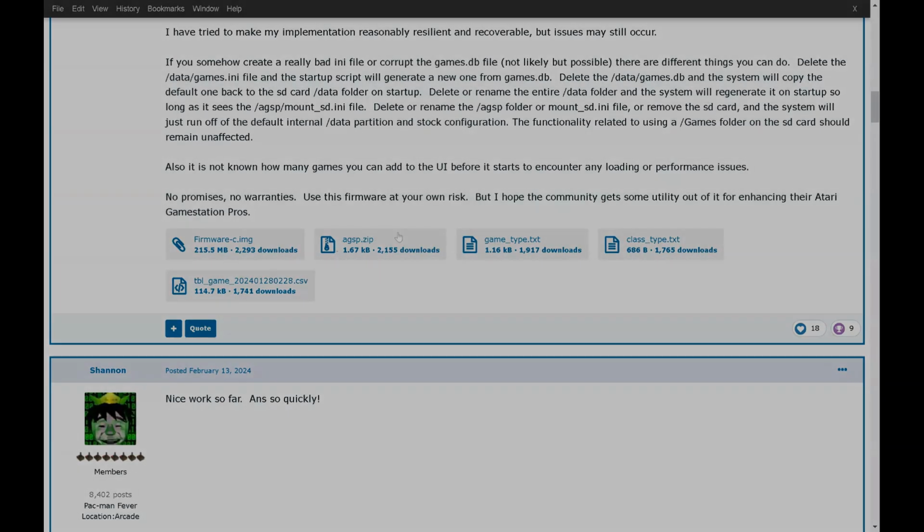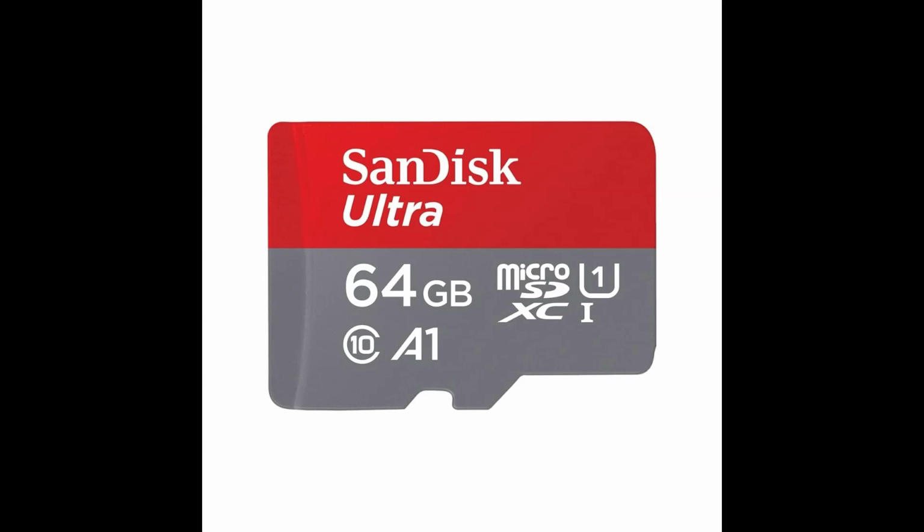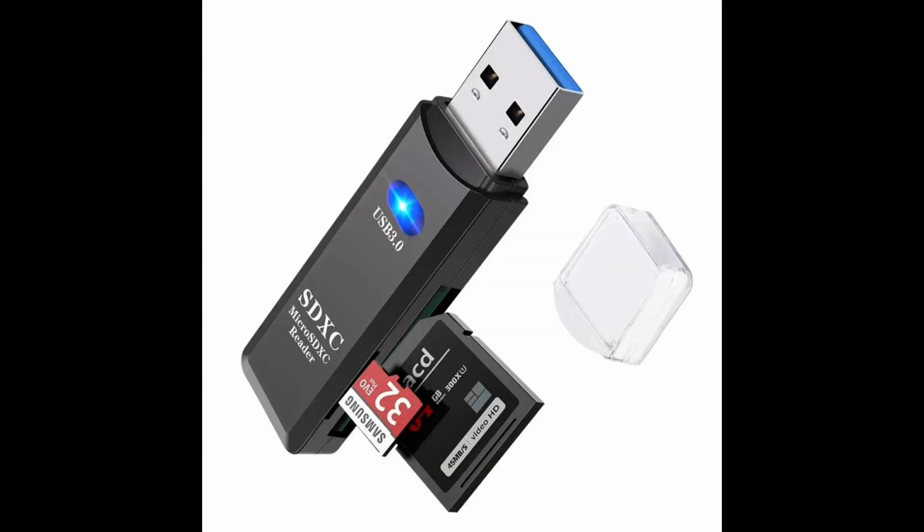Well, anyways, let's continue. Now remember, this unit uses a micro SD card, and I recommend getting somewhere around a 32, 64 or 128 gig card to do it. You'll also need what is called a USB to SD card reader.